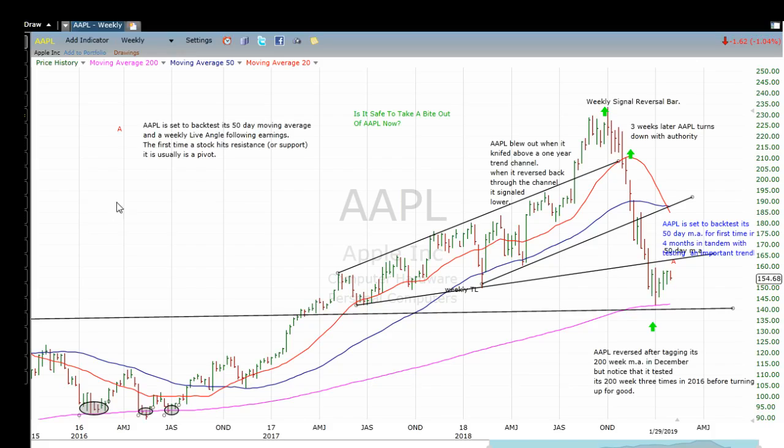This trend line connects the summer lows from 2017 and the big February 2018 low. It was a break of this trend line that elicited Apple's December massacre. Now, the first time a stock does something it hasn't done in a long time, such as testing its 50-day moving average in league with an important trend line, it usually defines an important inflection point.